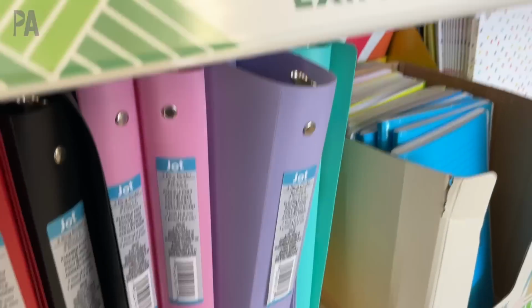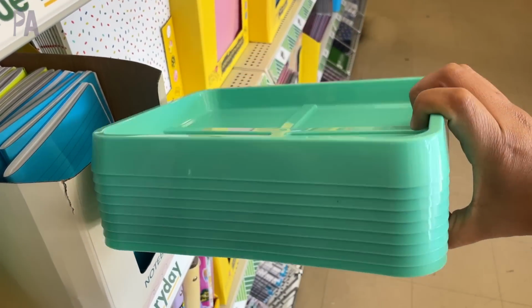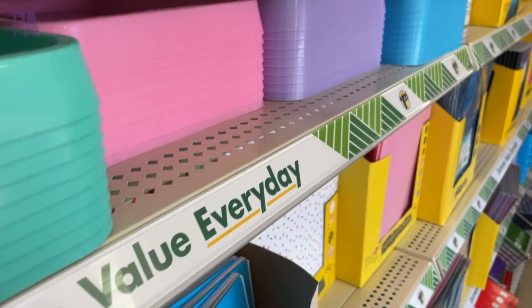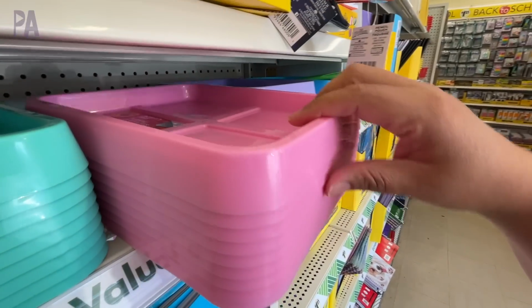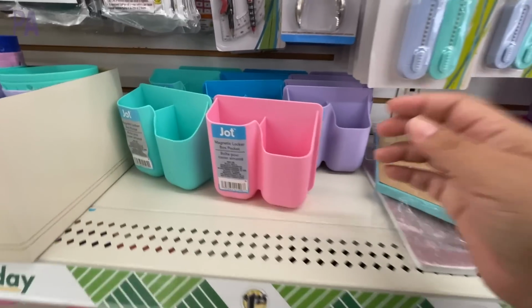They have also restocked all of the activity trays. These are just a really great teacher classroom find, or even for home use where you can store all kinds of things on top of them to do activities for learning. I can use them for crafts. They come in those same colors as all those pastel desk accessories are, so you can coordinate pretty well.